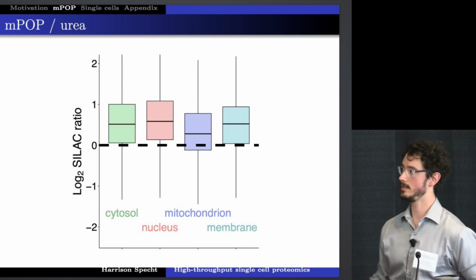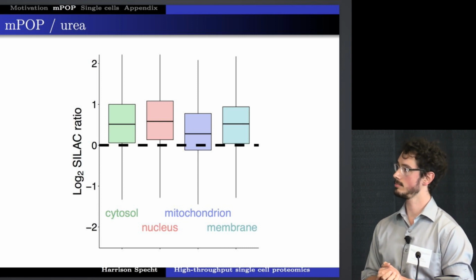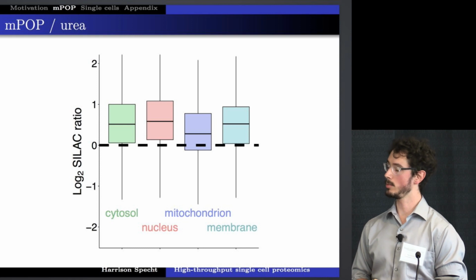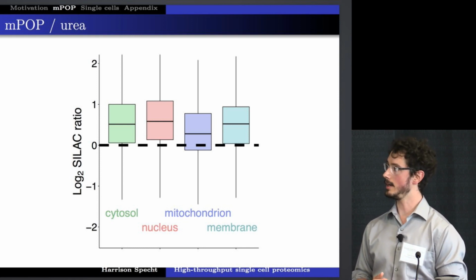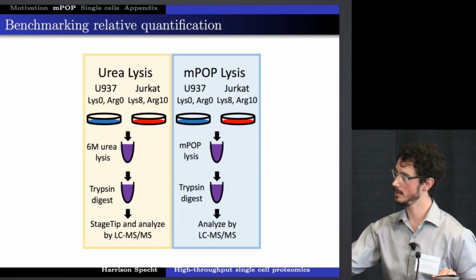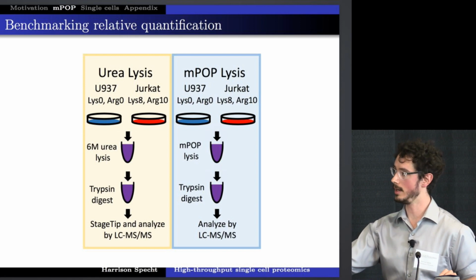So having satisfied ourselves that, with this data, mPOP is performing pretty well, this free seed lysis that we're proposing is performing pretty well compared to the urea processing. We then said, all right, that's good, but how does it compare when we look at the relative quantitation, something that would be more sensitive to inefficiencies of lysis and digestion?